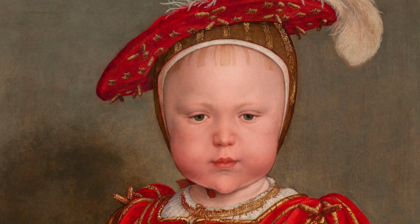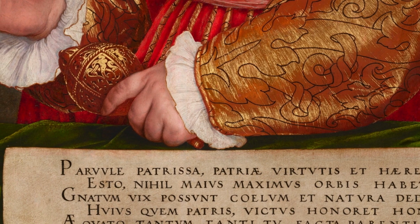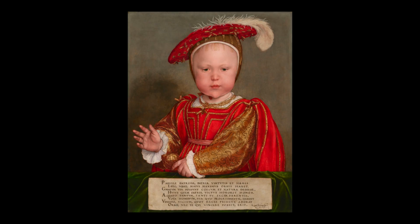Of course, you know, why he is collaborating with this humanist poet to have a very flattering inscription telling the young prince to emulate his father, but also things like this green cloth covering the parapet in the foreground. It turns out that Henry VIII's New Year's gifts would actually be displayed on trestle tables covered in green fabric. So he's made a playful reference to that convention by presenting the prince as a gift to his father.